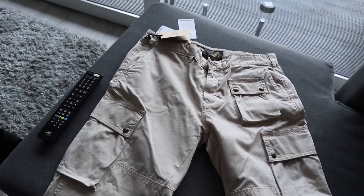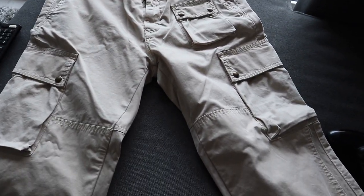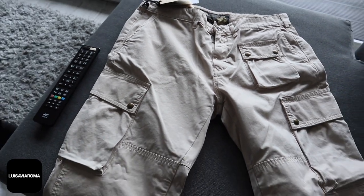So listen, I want to put all these outfits together and I want to give you some quick examples of what outfits I came up with using these few items that I have in here, okay? All right, let's get into it.